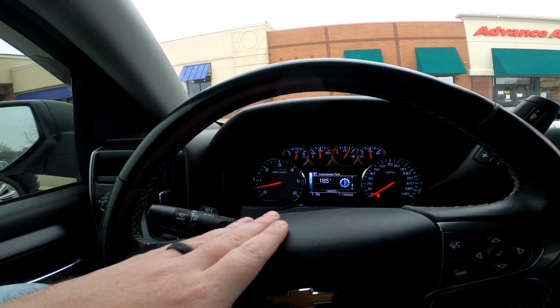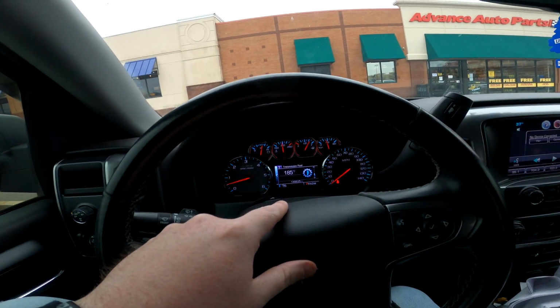I pulled over because the truck started acting super weird. It started just kind of jerking, and I didn't start filming it or anything. I was just like, I need to pull over right now, because my first thought was the transmission, because the RPMs were acting super funny. I'm parked right now and the truck is running. Anyway, it just started bucking, kind of like it was having issues shifting.